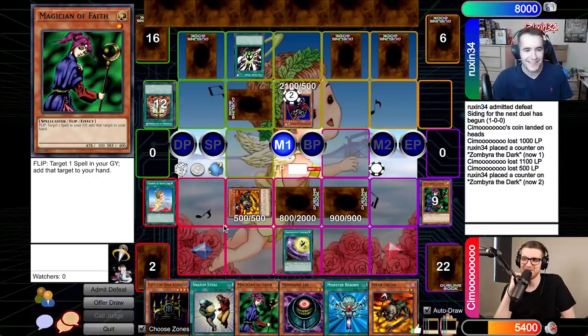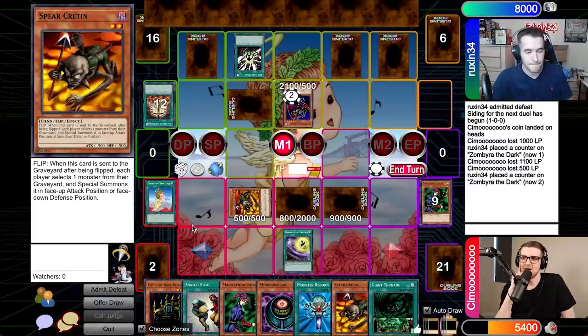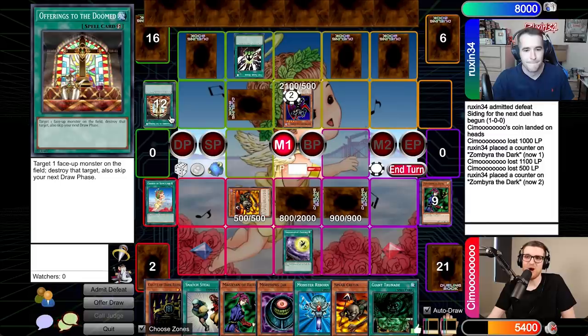I do like it right there, so I'm just going to pass the turn on this one. Sure. We'll draw. Okay. Offerings to the Doomed does save you a draw phase, funny enough. I didn't think that was going to come up, but between that and Bait Doll, you do have ways to slow your draw, which is pretty good. I can slow it a little bit. I don't know if it's enough, though. It's not a ton, but it might be enough. Okay. What do we want to do?